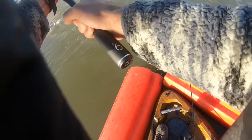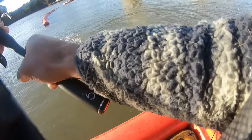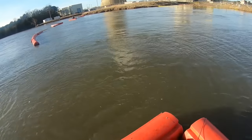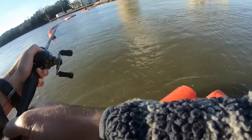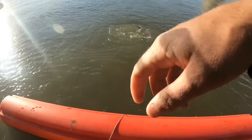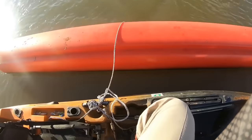Oh, he's big. Oh, it's a big one. It's a big striper. Oh my gosh, it's a big fish. Is that a hybrid? No way. I think this is a hybrid. No way.